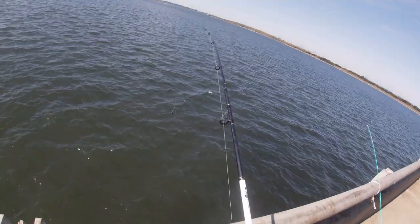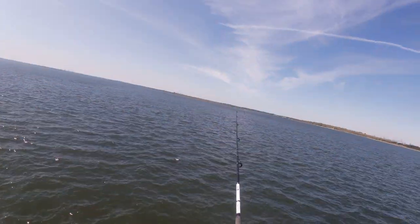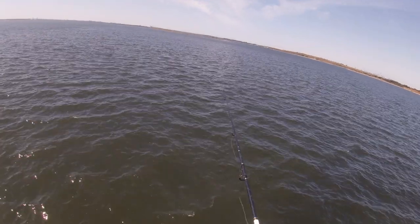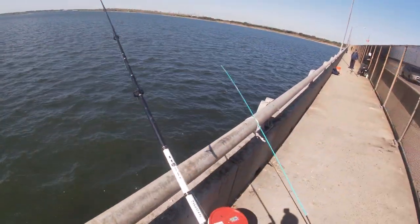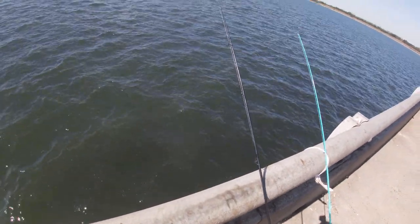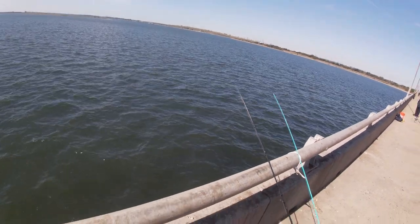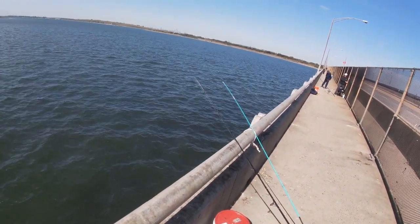Got my second rod rigged up. This one I could throw a little further. I should say a lot further. Tide's still coming in. I'll see if these fish wanna bite the fish bites. Hopefully something shows up. Hopefully it don't take too long.